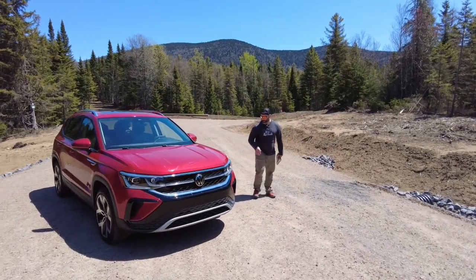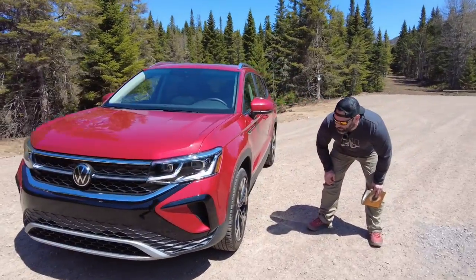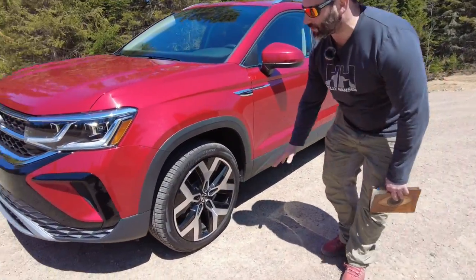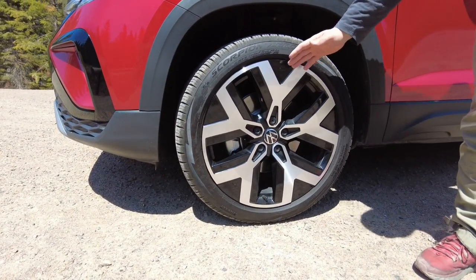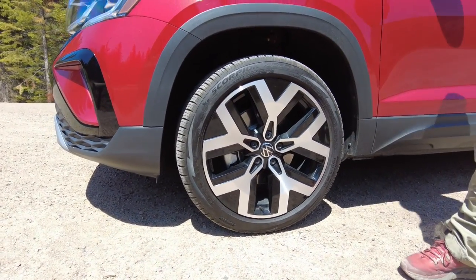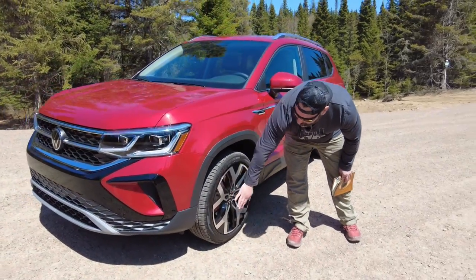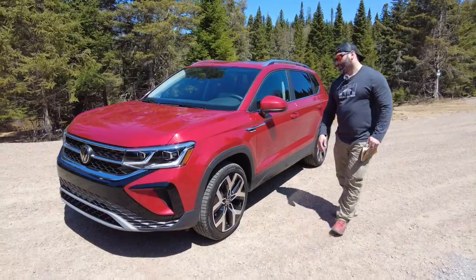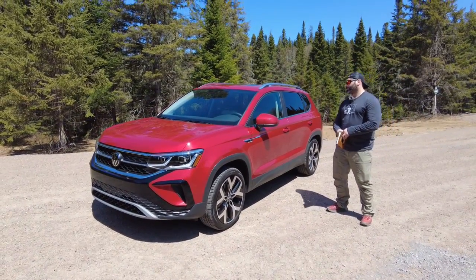the wheels. Now, the wheels are 19-inch, and if you look at the rims, they might look familiar if you are an EV follower. That's because these are the Katana rims. Their surface allows for less drag and more aerodynamics, which improves its fuel efficiency.